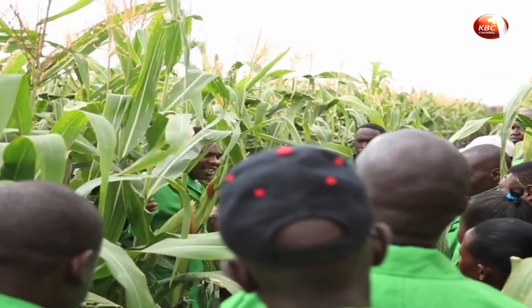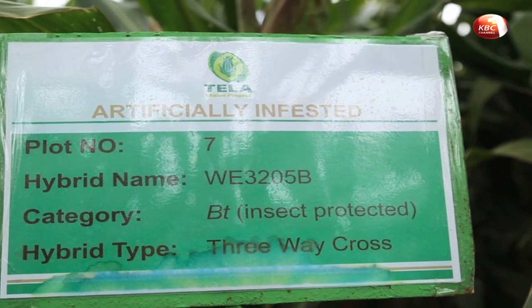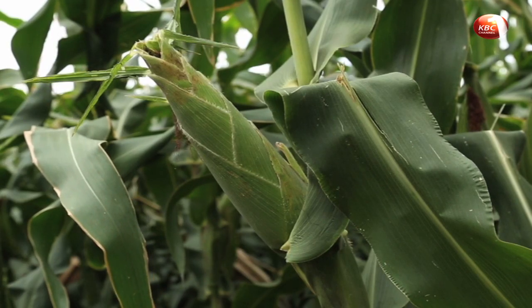Remember, these are conventionals. And at the same time, they were able to start also the transgenic work, where they started working on increasing the protection of these varieties against the pest, that is the insect, and also the drought. Under the stewardship of Dr. James Karanja, the KALRO site has been developing hybrid maize varieties with transgenic genes.